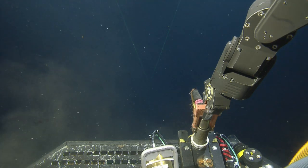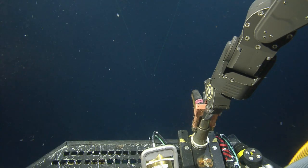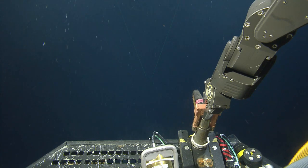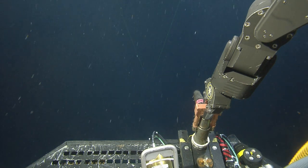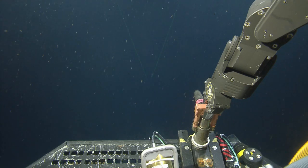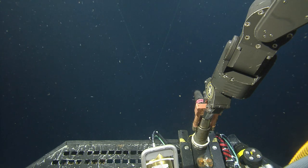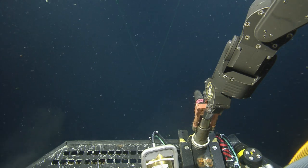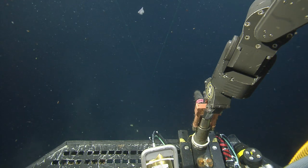I'll stretch out over the top now because we're coming level. Great. Ship's on the move at half a knot, so it's going to pull us away anyway. Ooh, that's way too fast. There we go. We're taking this cable home with us. Cable's coming home. How long is it? 70 meters. Yep. Okay, getting Magnum out now.